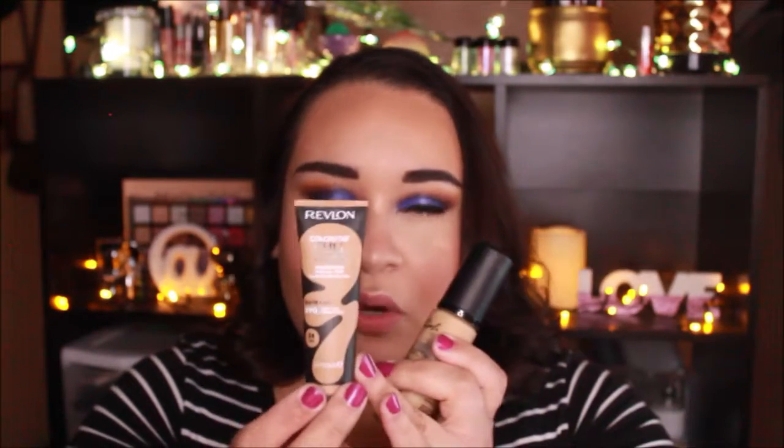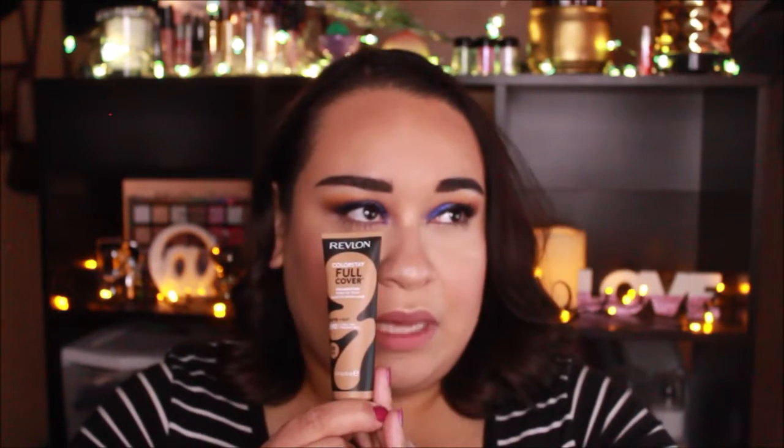Sometimes I mix both of these together to make my perfect tone if I want something really matte. But like I said, I like using this one with this one because this one is more like a liquid foundation and this is more like a mousse. So if I mix them together, it thins out this one to the point where I can put it on my face and not make it look so cakey. Because this one by itself is kind of cakey and a little bit too light for me as well. And just mixing it with this one, it thins it out and makes it a little bit darker.